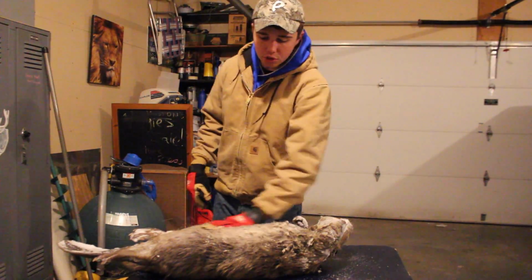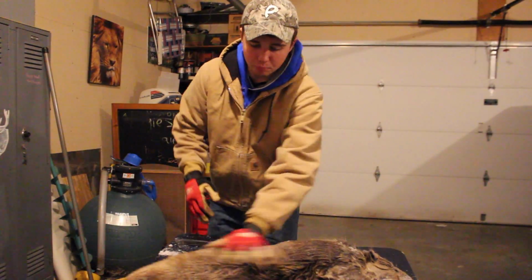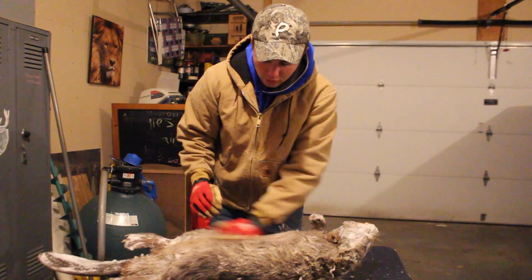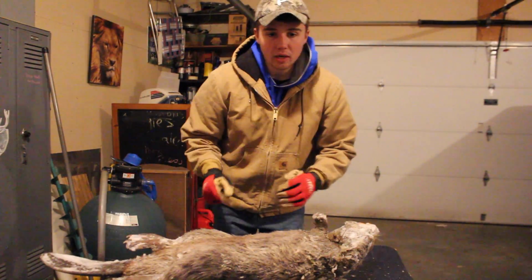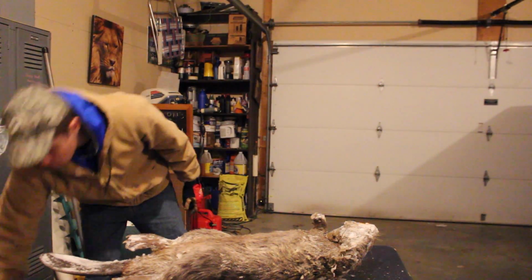I'm going to go ahead and show you guys how to skin this beaver out. Should be ready to go. Pretty frozen too, it looks like, but that's okay. I'm gonna go ahead and get my trapping tools. I'll show you what I got here.